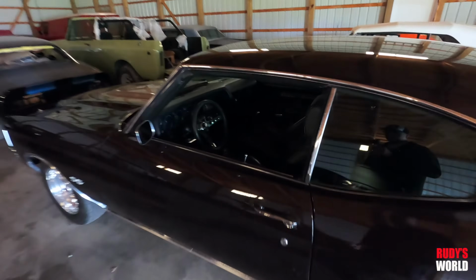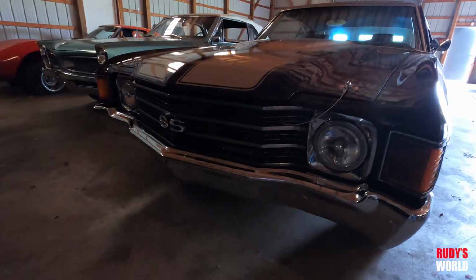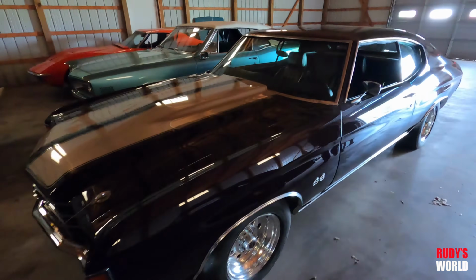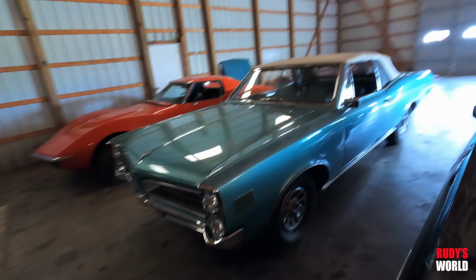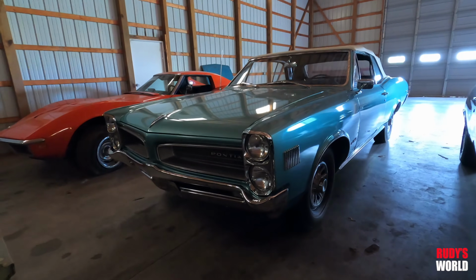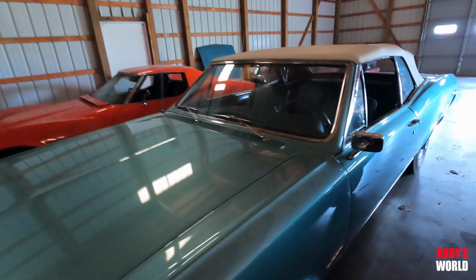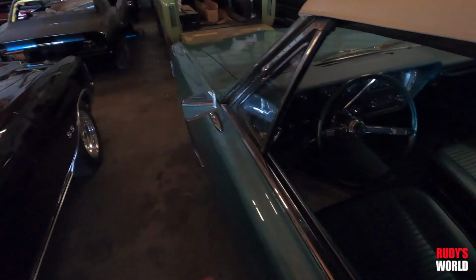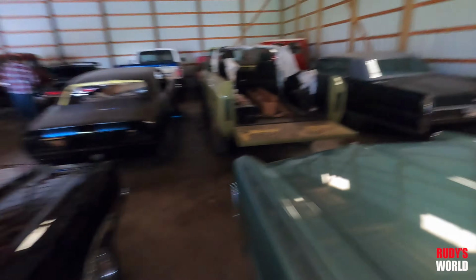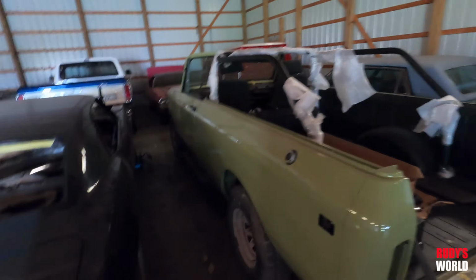Nice '72 Super Sport Chevelle. Came in for service. Even went in the burnout contest. They did a hell of a burnout. Who's '66 Le Mans? That's cool. Same one. Is it convertible? Yeah, it's got to go to Hawaii. This is going to Hawaii? Oh, and there's probably a big holdup for that because of the fires. Yeah. I imagine.